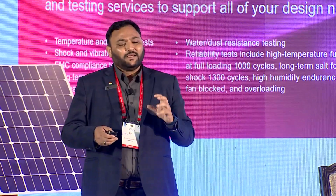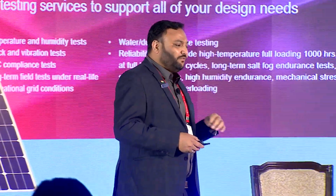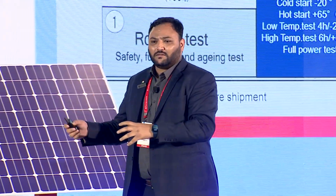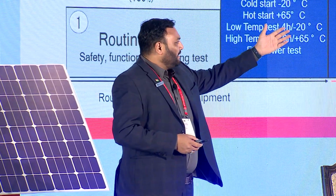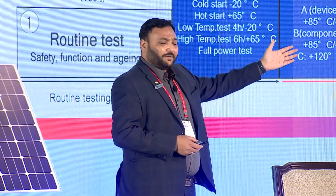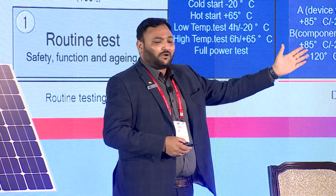We make sure that the inverter runs through that to ensure that before it reaches the market, it is thoroughly tested. When we talk about testing, there is not only one thing; there are different stages that we follow. First, at the production line, regular filters, 100% AT test, and 100% incoming material inspections. So there are routine tests which we follow, and then there are strong destructive testings also which we follow.